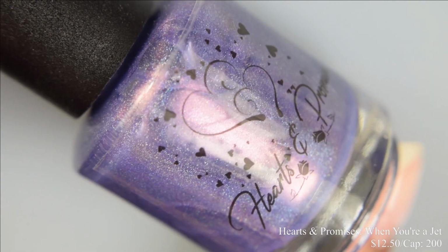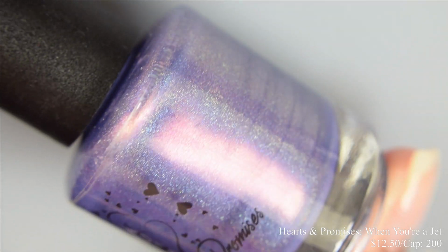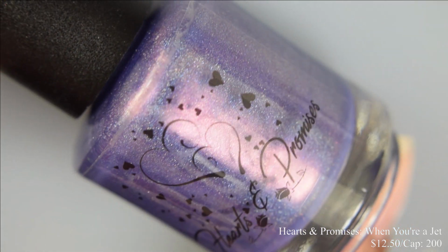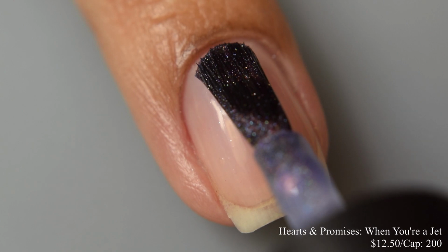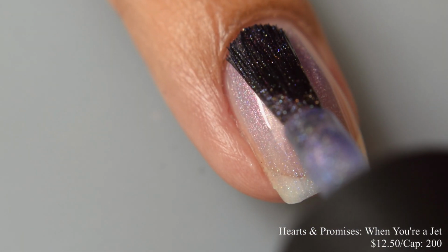And next is Hearts and Promises When You're a Jet. This is described as a light purple linear holo with deep pink shimmer. This is part of her Broadway musicals series, and specifically West Side Story. Price is $12.50 and there is a cap of 200 bottles.